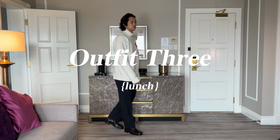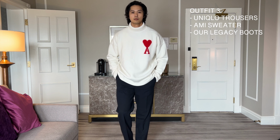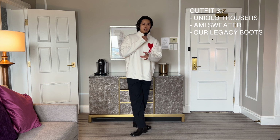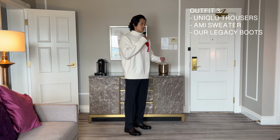Now for outfit number three, this is perfect if you need to sit outside and it's on a colder day. Now I love this outfit because it's super cozy. We started off with the navy pants from Uniqlo. Now these ones, in comparison to the beige ones that we just had, see how these ones perfectly sit on the boots. These are much more of a smarter look versus that baggy look.